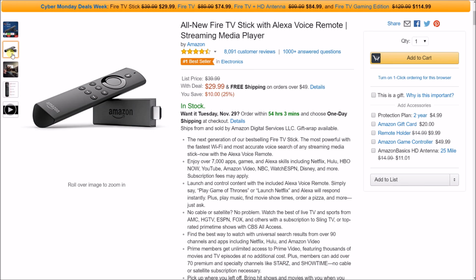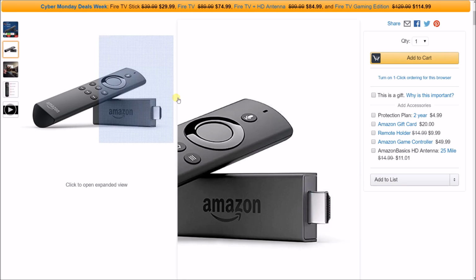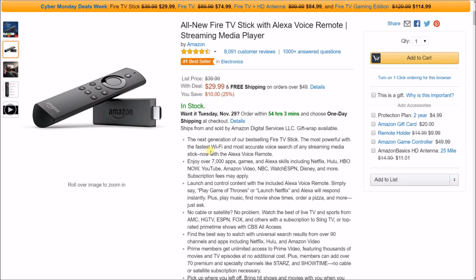Now I know they do have the Google Chromecast going for about $25 for Cyber Monday, but the Fire TV stick is different in the fact that it has a controller. You don't have to mess around with the hassle of going through your apps and all that. It's all in one device here, and it's a number one bestseller for good reason. This is the Amazon Fire TV stick with Alexa remote going for $29.99 on Cyber Monday. And this is the final deal on all of my Cyber Monday deals.